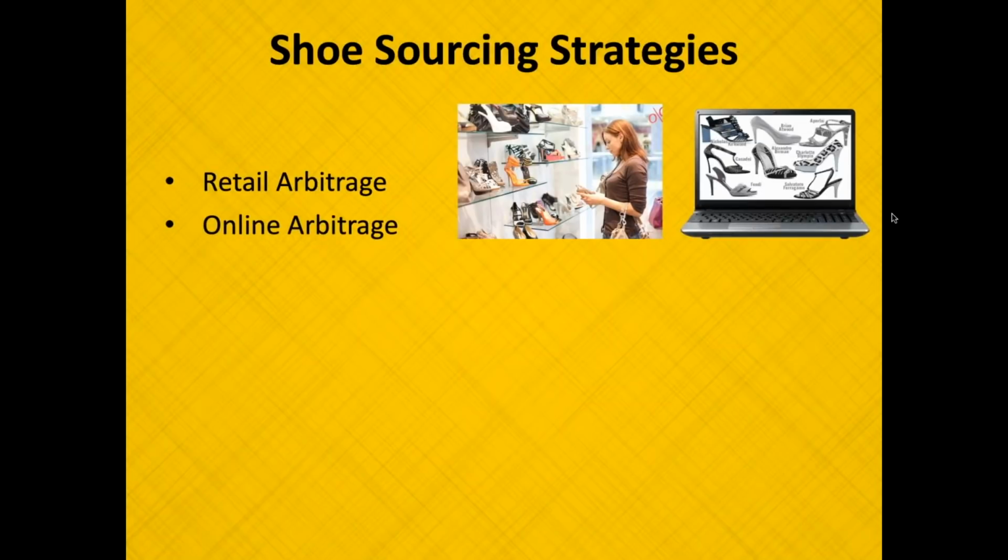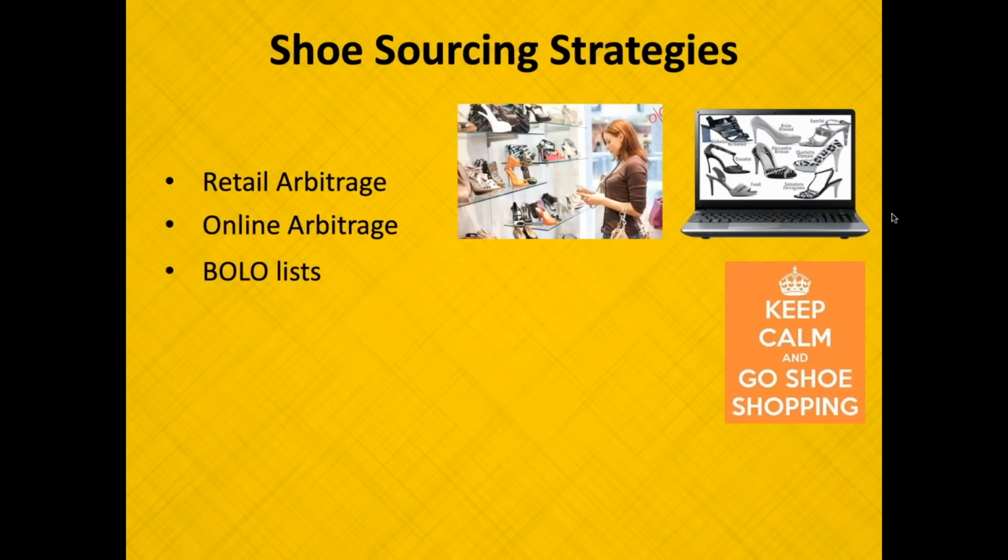For us, we do online arbitrage for shoes, and there's a few different tools that I use on a daily basis that help speed up that process. There are times that I will go through and just manually click on shoes in a certain category on a certain retail website and just check those out on Amazon, but for the most part, that's not what I do. I have a daily BOLO list that I use every day. And just for anyone who's curious, BOLO stands for Be on the Lookout, and it's just short for a list of things to be on the lookout for.